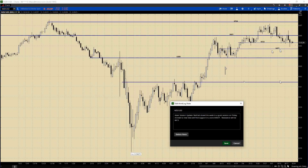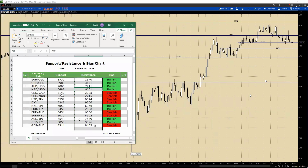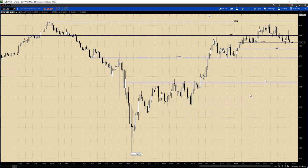So it's a quiet session, so we'll just go with the 64.71. And on the upside, 66.13. That's a little bit of a jump, but everything's so quiet right now. So we'll probably, let's see, 64.71. Right there. We'll go 65.81 on the upside.